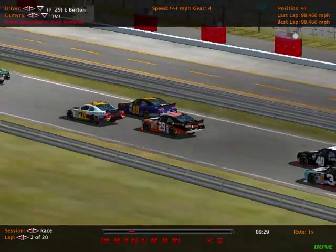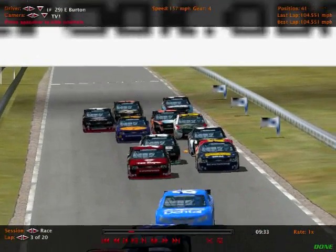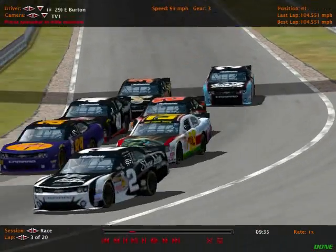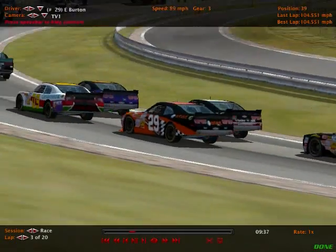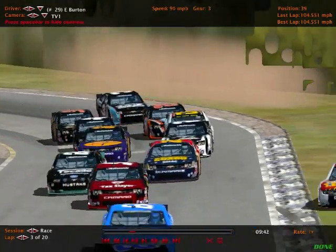Joseph Bryant nearly loses it. Wow. That was close. Mason Bryant making some contact there off the final corner. Remember, Mason comes in second in points. Joseph Bryant, 11th in points. Really not in the championship picture anymore. And Eric Burton was right behind that.